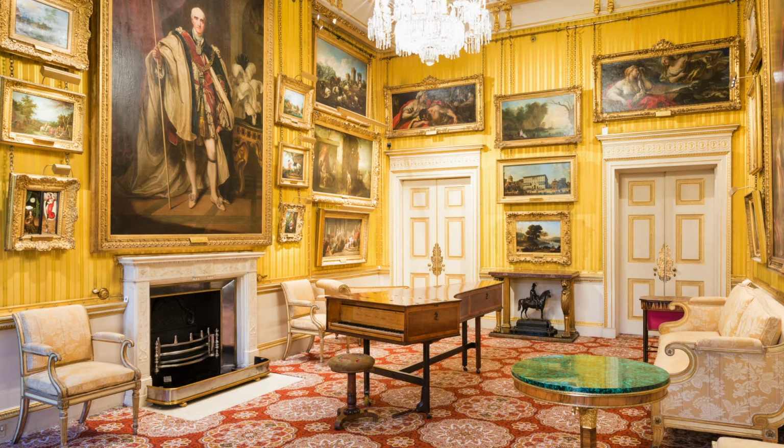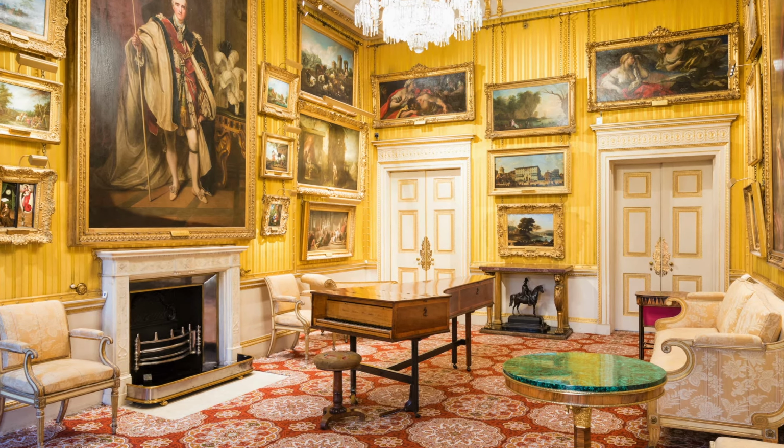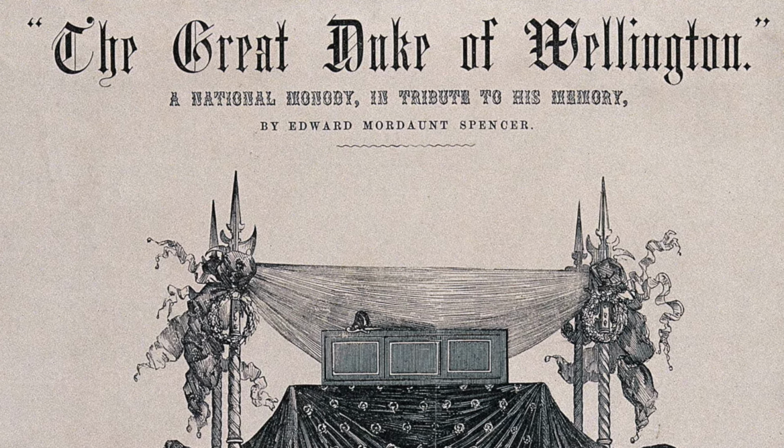I believe it's been conserved roughly by the 8th and 9th Dukes of Wellington, as the first Duke had it. And obviously they hold him in immense respect, and to them he is the Great Duke. He's not the Duke of Wellington. He's the Great Duke, as he was in Victorian times.